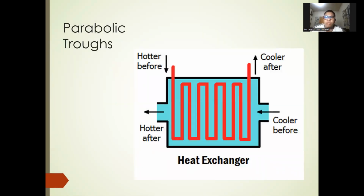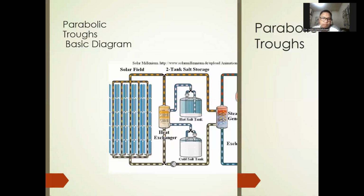So ito yung dito nangyayari yung heat exchange. Nainitan yung liquid na nasa gitna, nasa pipes dun sa parabolic trough. Papasok siya doon sa heat exchanger ng mainit. Tapos meron sa labas na tubig na malamig. May initan, yung init mapupunta sa tubig. Then lalabas siya ng malamig. Yung tubig naman, papasok siya ng malamig. Since may initan siya ng liquid, lalabas siya ng mainit. Okay, next.